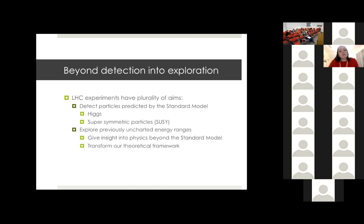So just to illustrate this with an obvious example, well, the experiments we ran at the LHC in CERN, we don't just have one aim. They didn't just aim to discover the Higgs boson, as they did. They have a lot of other aims, of course, to discover other particles that are predicted by the standard model. That hasn't happened yet and doesn't look likely. They also want to just explore, right? They want to explore energy ranges that have not been accessible to us before.